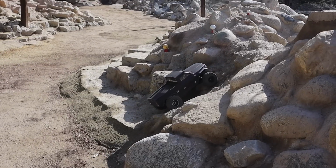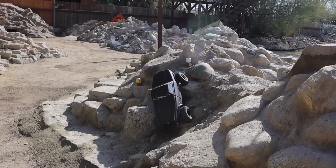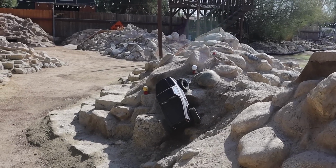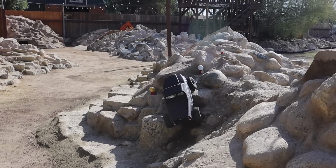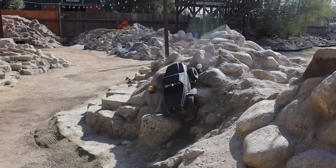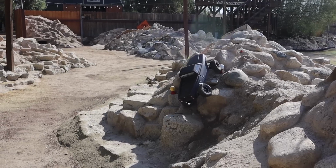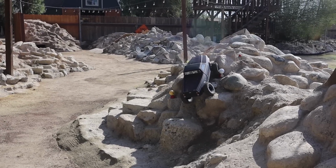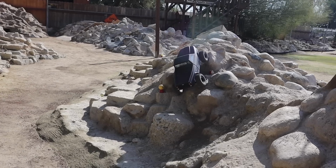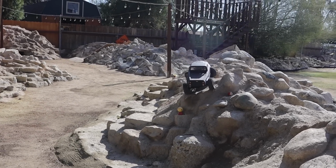Like, making it to the backside on a 14 isn't that bad. It just depends on what you do with the following gates. 5, 6, 7, 8, 9. I think he's got the clearance to get the clearance. Stay white side, stay white side. Oh no! Look at that.